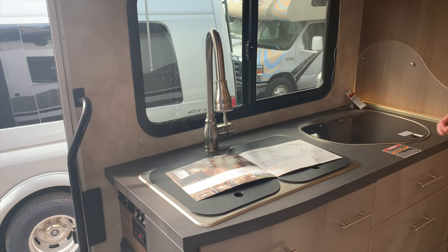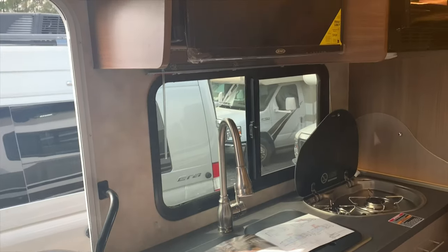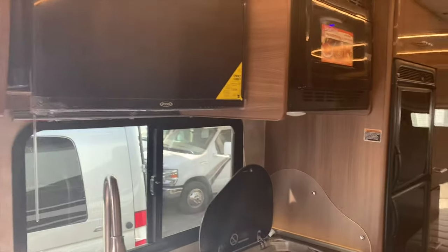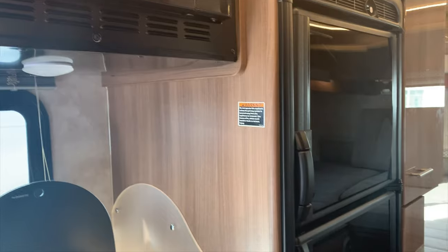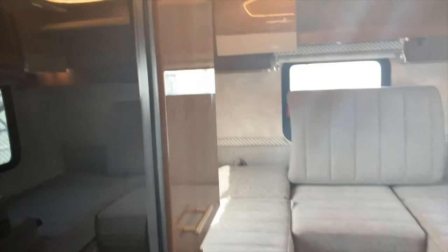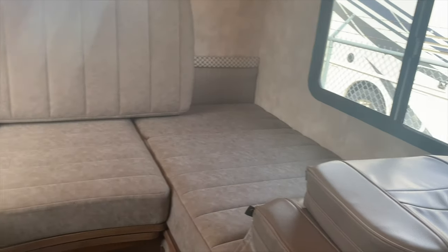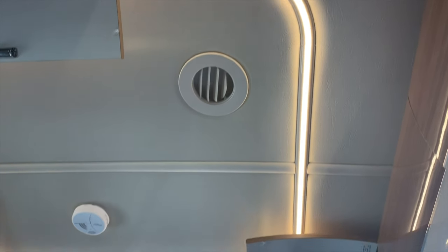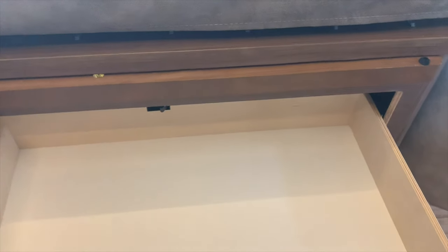Kitchen counter. Controls. Well, the kitchen counter is the TV. Microwave. Refrigerator. There's the rear bed that turns into a king. LEDs in the ceiling. Looks nice. Got drawers under the back beds. Good size drawers.